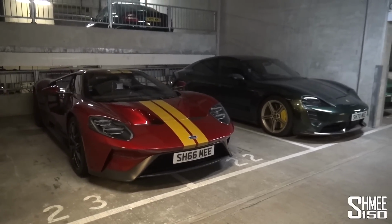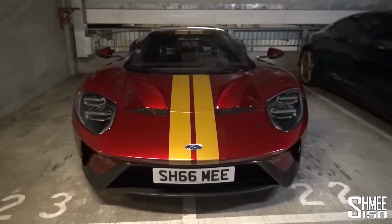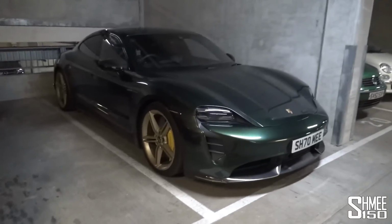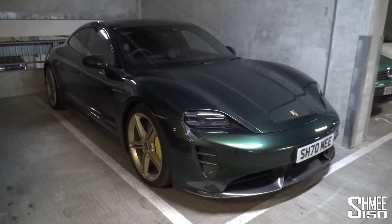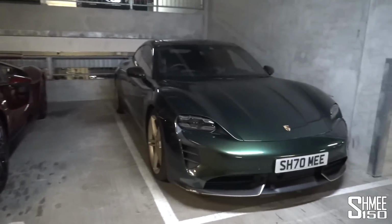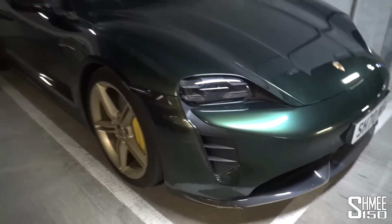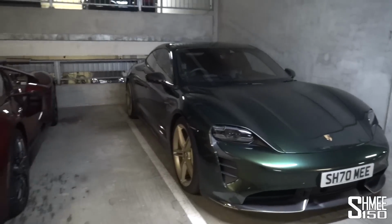They were both at Dump Barn together, but normally they're under covers, whereas the Ford GT came back from its service and went into hibernation right at the same time in November when I bought the Taycan Turbo S, which has seen a lot of daily driving duties since, and then of course both cars were basically abandoned for the whole of 2021 so far. Obviously, I do need to get all of this fixed up, the slight damage that happened to the car in this space while I was away.